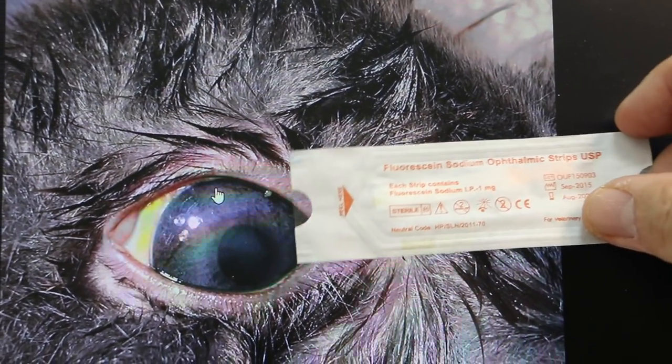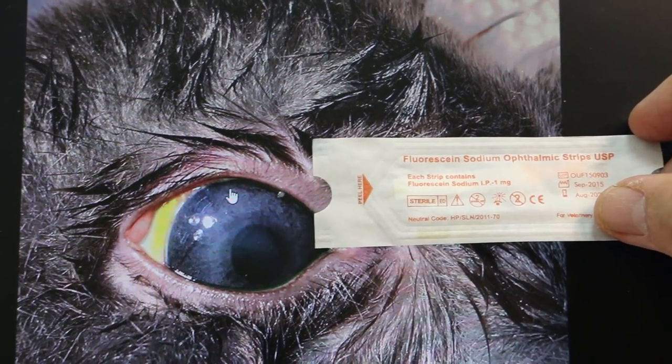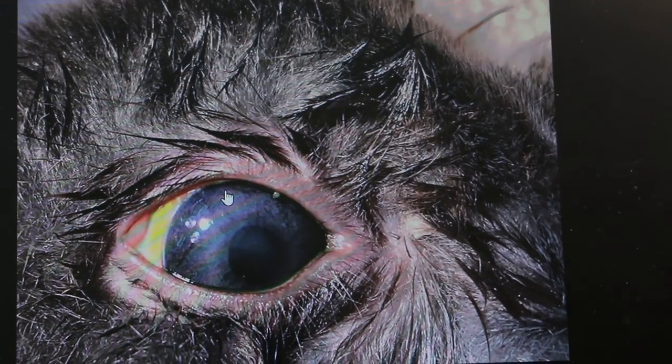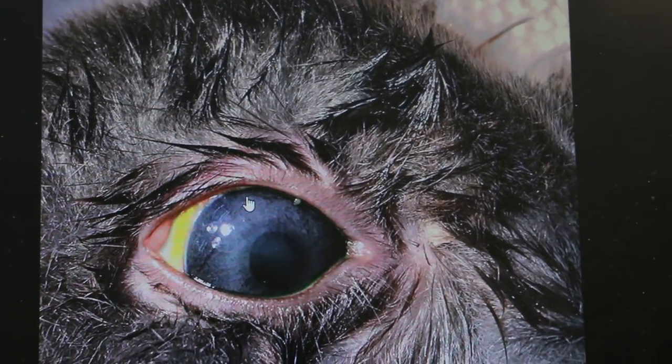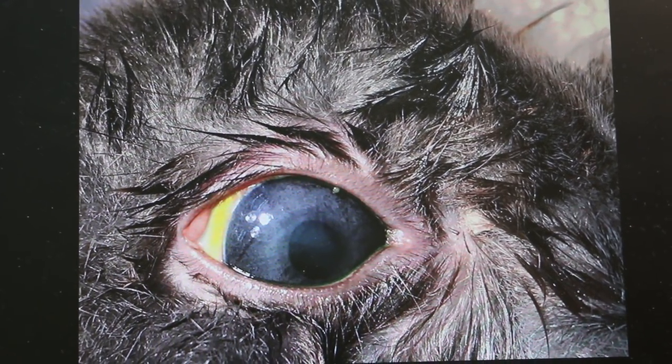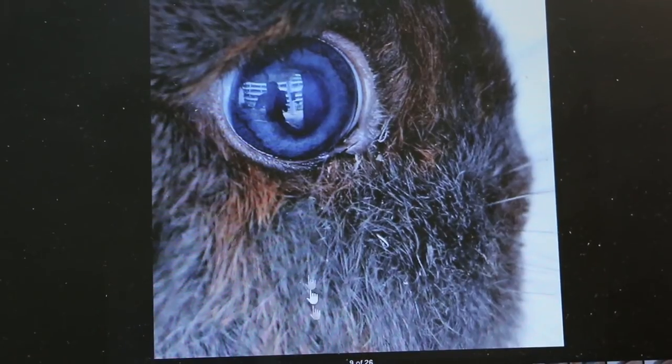Fluorescent sodium ophthalmic strip. This is important because you want to show whether there's an ulcer or not. In this case, this is the right eye. The stain goes through and there's no ulcer. Now this one is without the stain. This one, no stain.